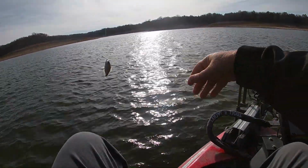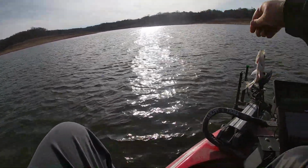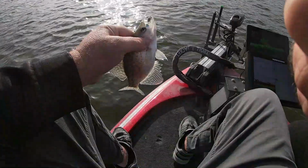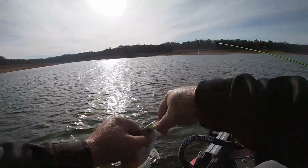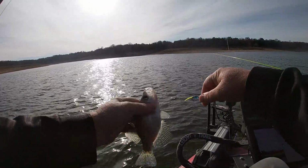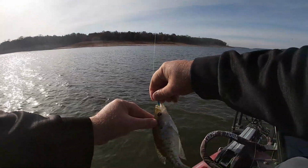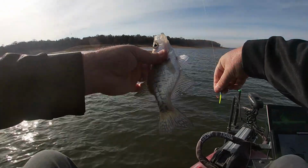I think if you find the bigger ones, they're going to eat. They should. That's a little one. That darker color's a little better. There's a little better one, but he still ain't what we're looking for.